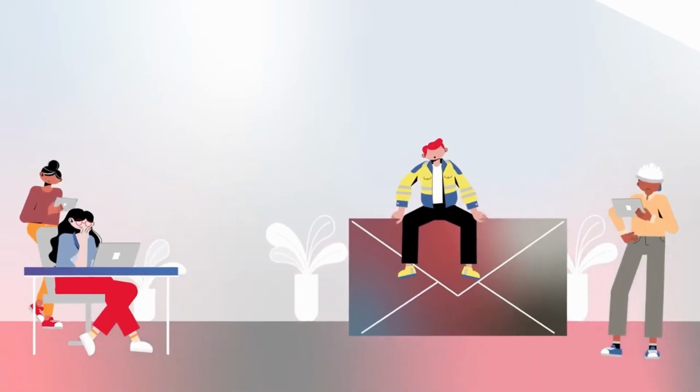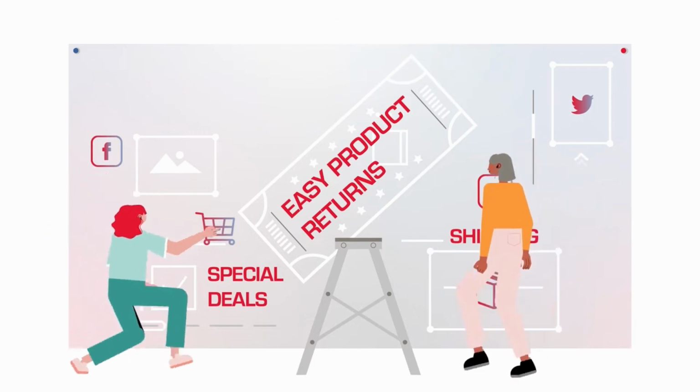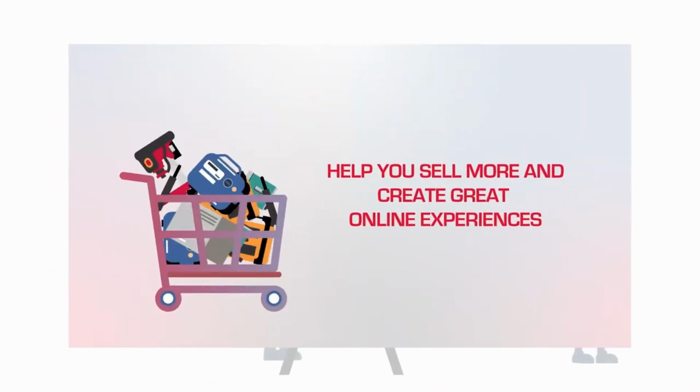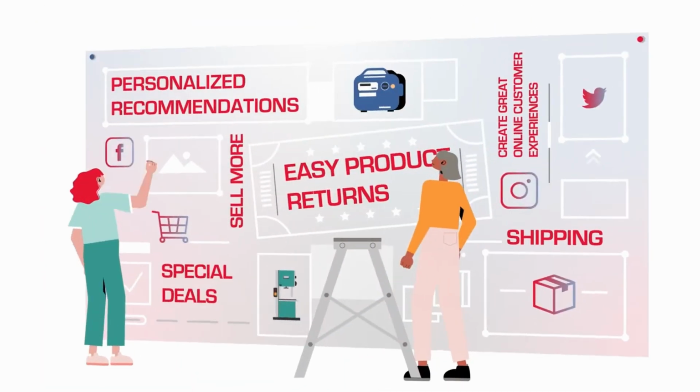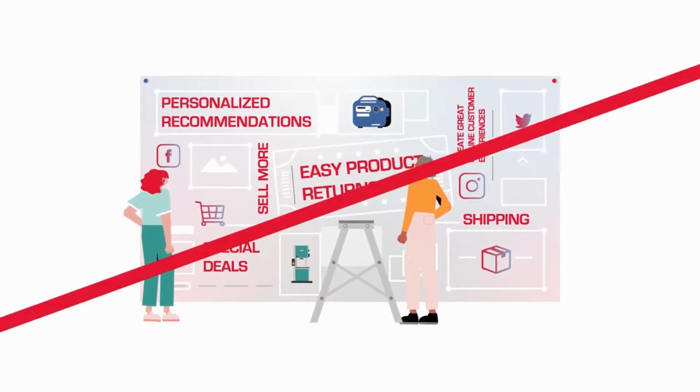Your customer demands are like a moving target. For your manufacturing business to hit the mark, it needs innovative solutions that help you sell more and create great online experiences for your customers. But current solutions are too difficult and costly to integrate into your existing tools and technologies.